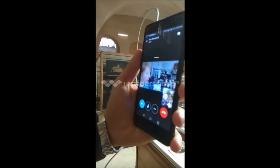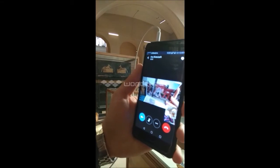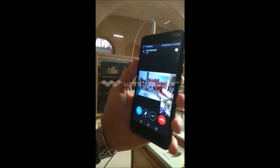To see all the masterpieces. Yes, yes. This is the facade of our museum, the Egyptian Museum in Cairo.